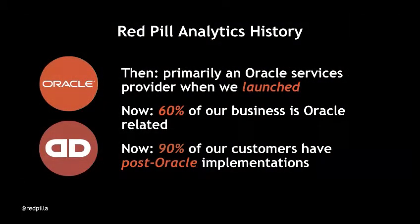One more slide about Red Pill. When we launched almost 5 years ago, we were exclusively an Oracle services provider on premises. That's what we knew and what we did. But we started pivoting about 3 years ago to focus as much as we could on the cloud. Today, only about 60% of our business is Oracle related, and a good portion of that is Oracle cloud-based work. But I also like to say that 90% of our customers are post-Oracle in something.